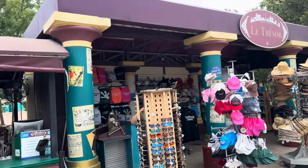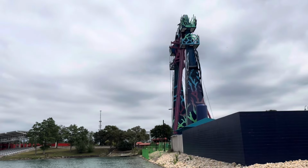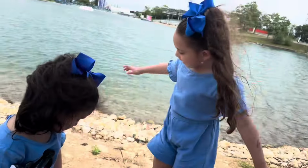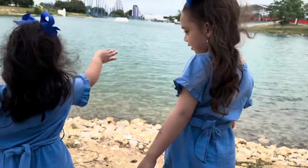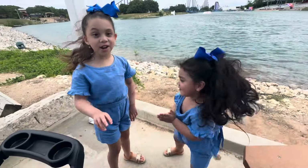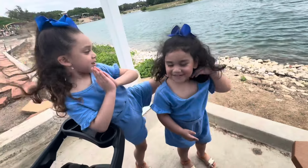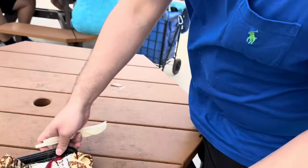We made it to France. We're gonna try some crepes, some sweet ones. Let's go check it out. Oh, my goodness. Some sweet crepes. So what we got here? We got banana, ice cream, and a ton of food.